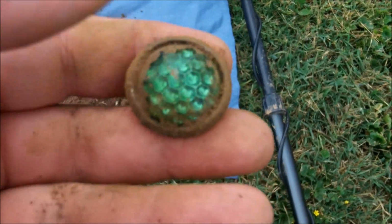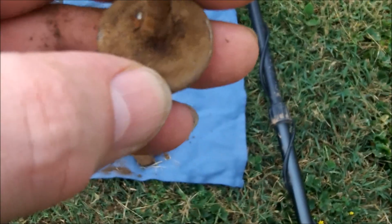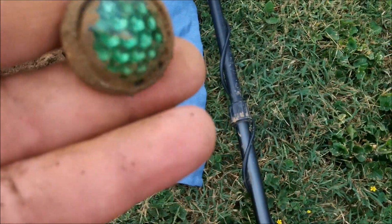So again, these are anywhere from the 40s to the 60s, but generally it's 40s, 50s. But just a great looking piece. I love these things.